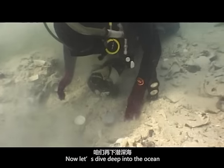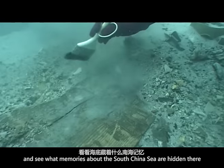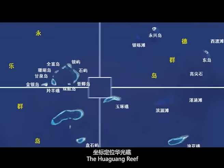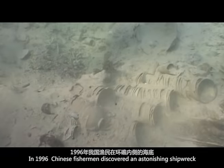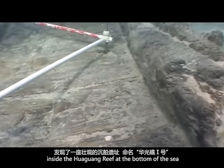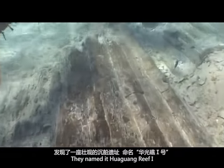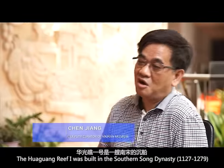Now let's dive deep into the ocean and see what memories about the South China Sea are hidden there. The Hua Guang Reef. In 1996, Chinese fishermen discovered an astonishing shipwreck inside the Hua Guang Reef at the bottom of the sea. They named it Hua Guang Reef 1.